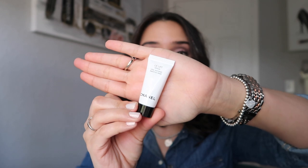And in this little baggie is a Le Lift Serum. Pretty cool. How many ounces is this? It's 0.17 fluid ounces. It's pretty decent. And then on the inside of the box, you have the lipstick.